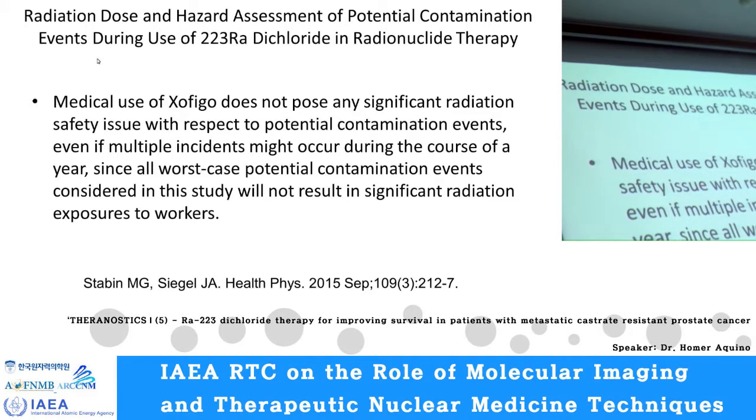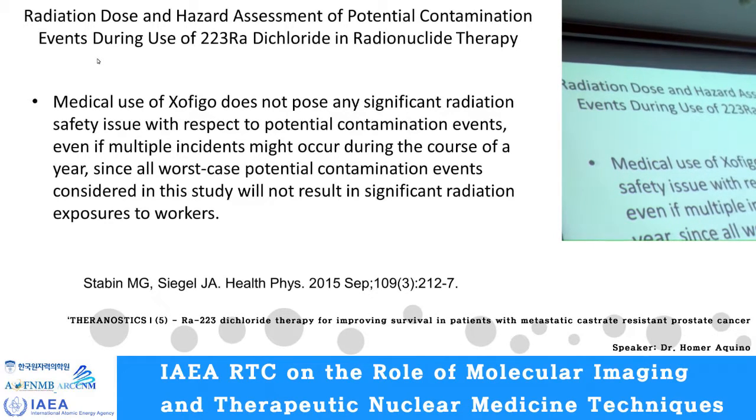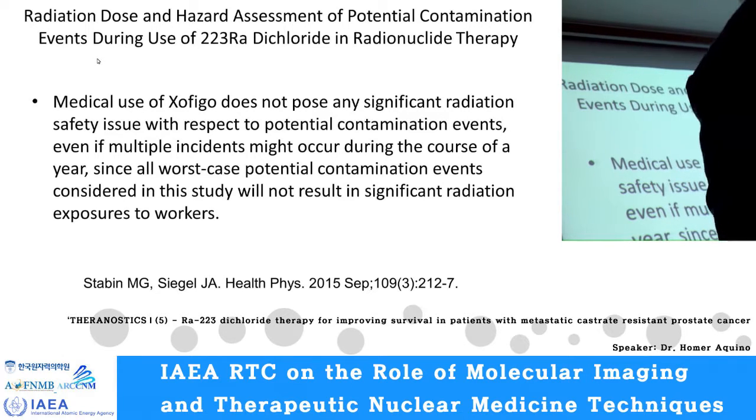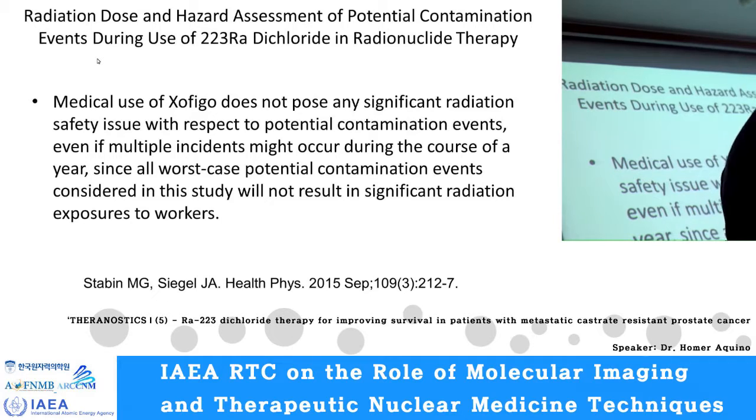This was done to see the worst-case scenario for contamination, because you can't even use the QT pie counter to detect it. It does not result in significant radiation exposure to the workers, we think, because the range is very short, unlike the betas. But, of course, you have to make sure the IV line works.